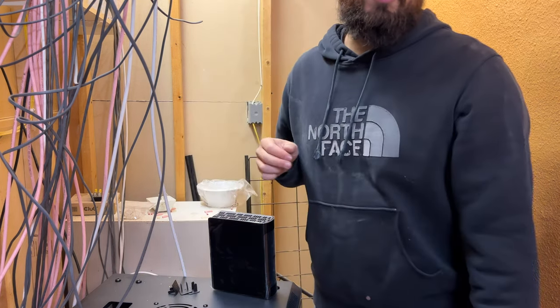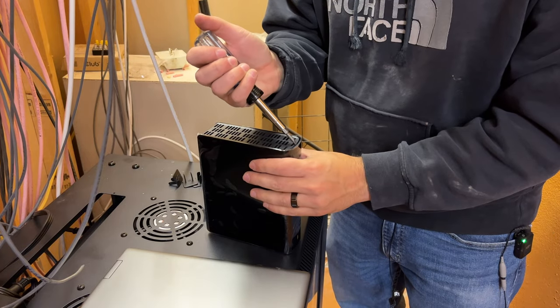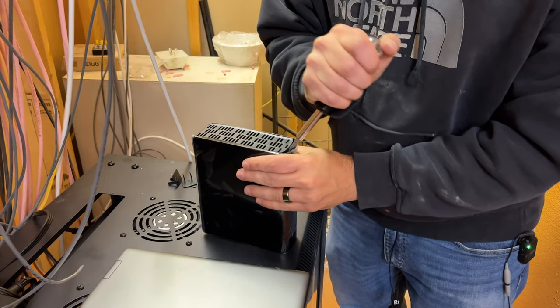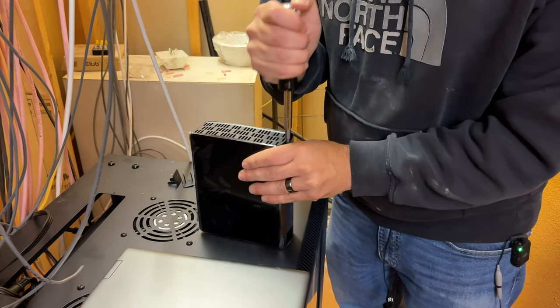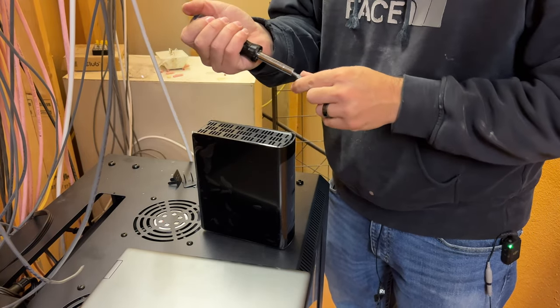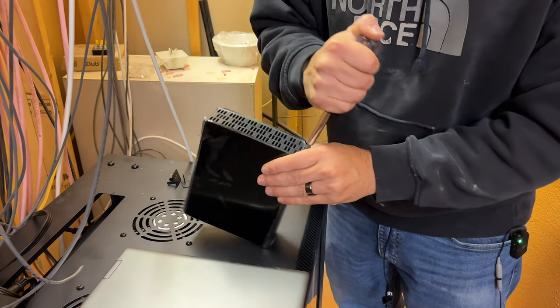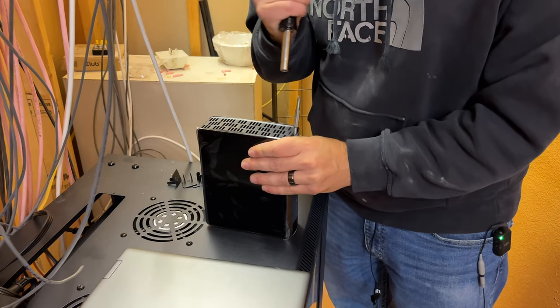So I need to get this hard drive removed. Now, like I just mentioned, I don't care if this breaks because we do not intend on ever returning this to its factory configuration, I guess. So we're just gonna try and remove this the hard way. Don't care if anything breaks.